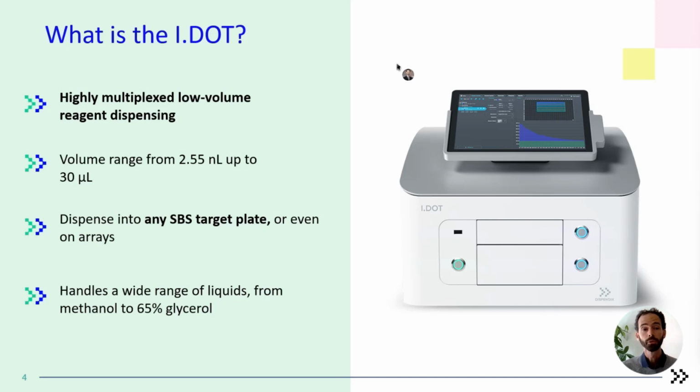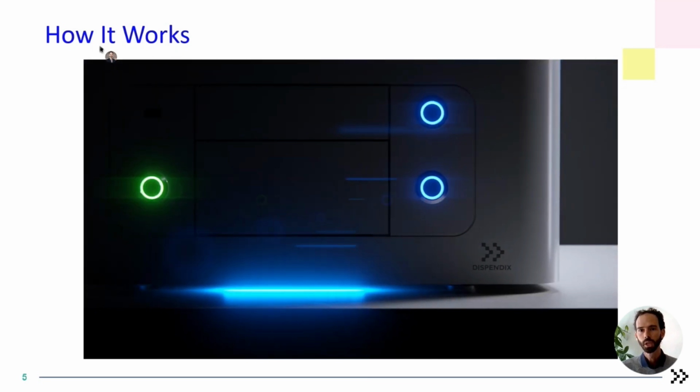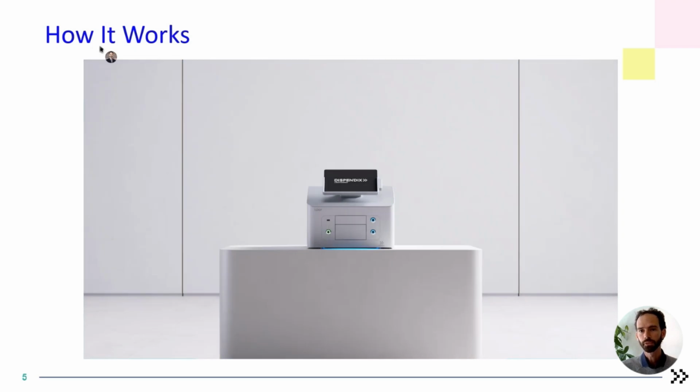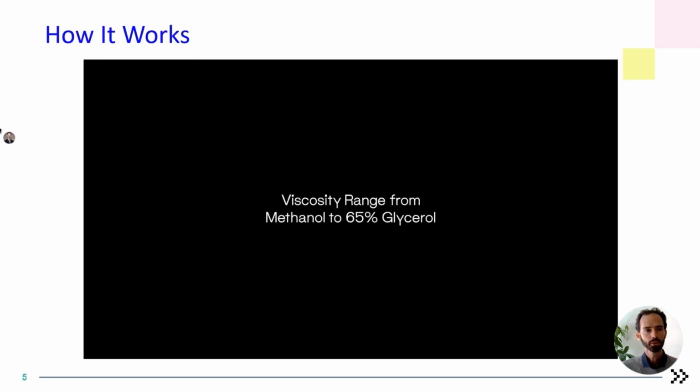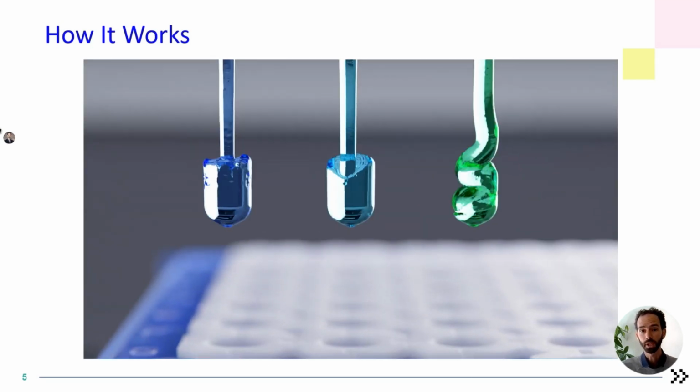It supports a wide range of liquid types, including challenging reagents like methanol and viscous solutions up to 65% glycerol. In essence, the I.DOT combines speed, precision, and versatility, helping labs boost throughput while minimizing waste and manual effort. Let me tell you some more details while we watch this video. The I.DOT is an automation-friendly, non-contact dispenser designed to transfer nanoliter and microliter scale volumes to 96, 384, and 1536 well plates. 96 well source plates can dispense any liquids with viscosities from methanol to 65% glycerol, as said before.